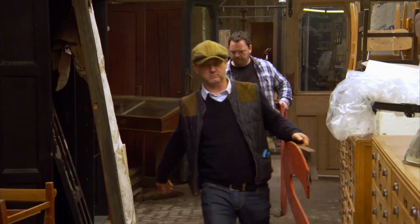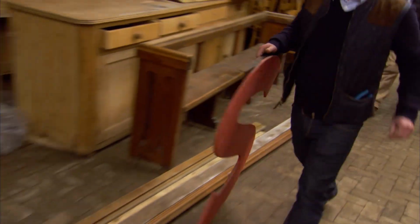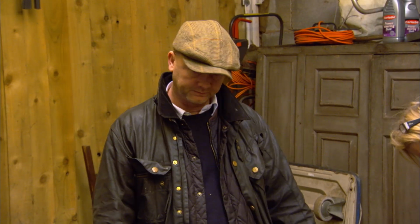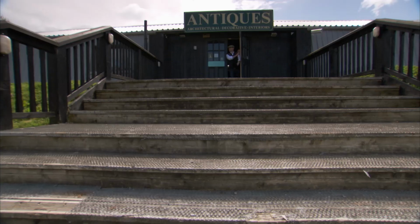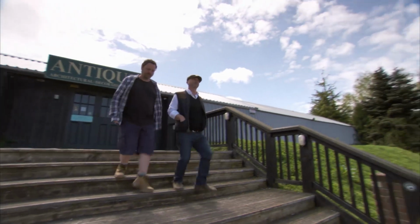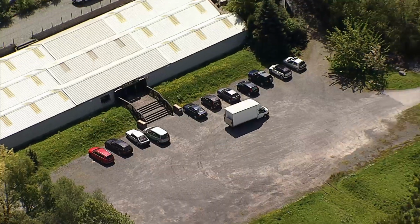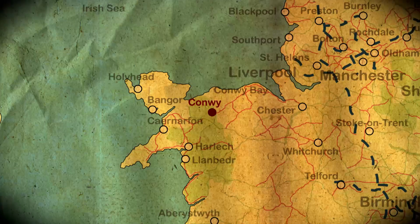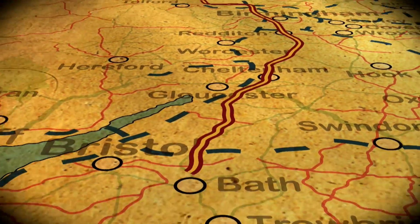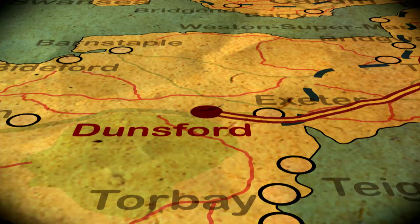Architectural antique specialist Drew Pritchard is about to go on a big salvaging trip. But from his years of experience, he knows that things don't always go to plan. Salvaging is a risky business. There's an awful lot of time and effort goes into finding the places where we can go and look at things. Sometimes things look good on paper, but you have to really follow your instincts and go and have a look for yourself. And in the hope that today's trip will pay off, Drew and T head to the small village of Dunsford, in the heart of the Devon countryside, just 10 miles from Exeter.